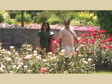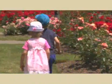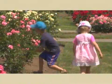The beauty of the roses and the quiet place. I haven't seen that amount of roses before. This is the first time I saw. So it's very beautiful for me. Well, it's awesome, great. I mean, even my dad couldn't plant this in his garden. Well, the roses are beautiful. What more can we say?